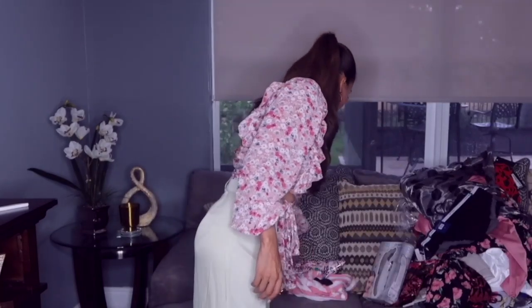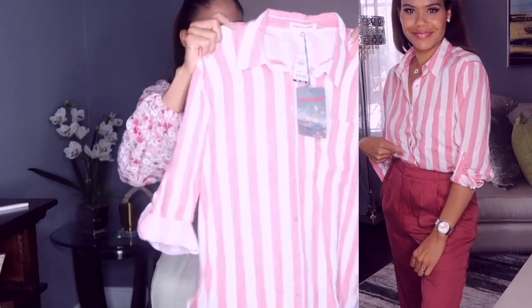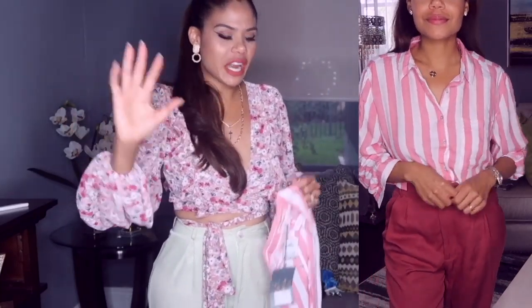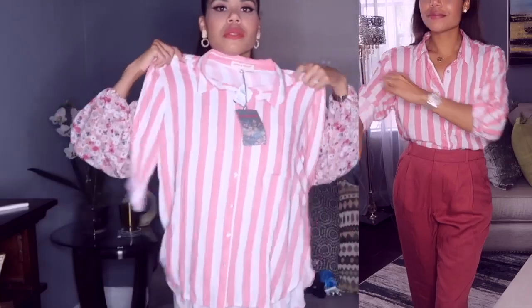Okay. Next item, I found this blouse. And I had the same one in gray, but now I found it in red, kind of pink. And I got it in size medium. What's the name of that store? I cannot remember right now, but I love the fabric and I love how it feels, really soft, and I love the stripes and I love the blouse. That is the reason why I got it.